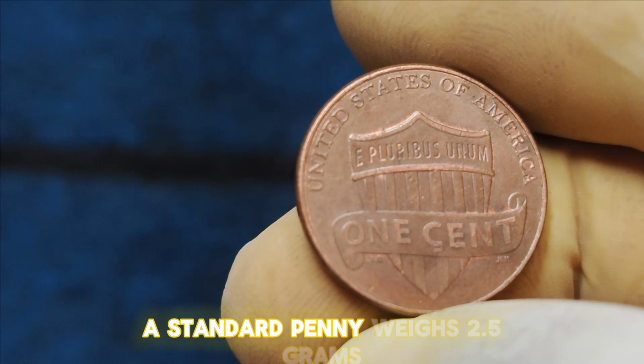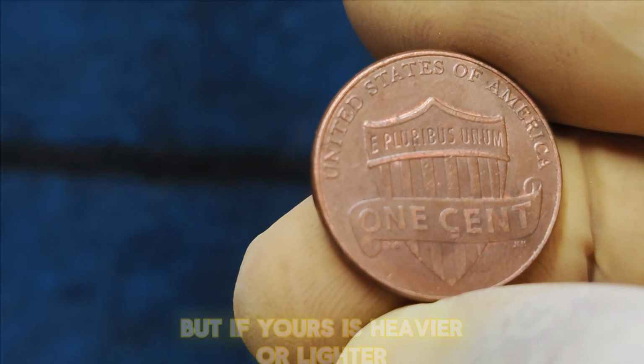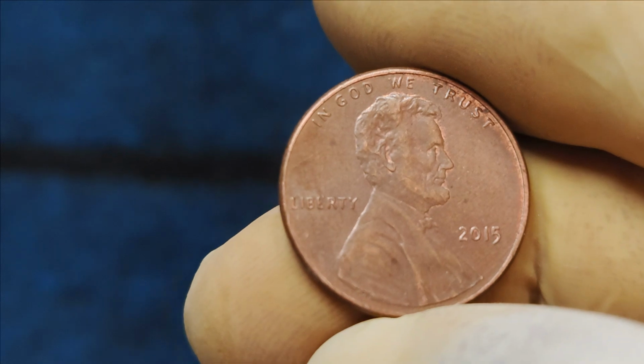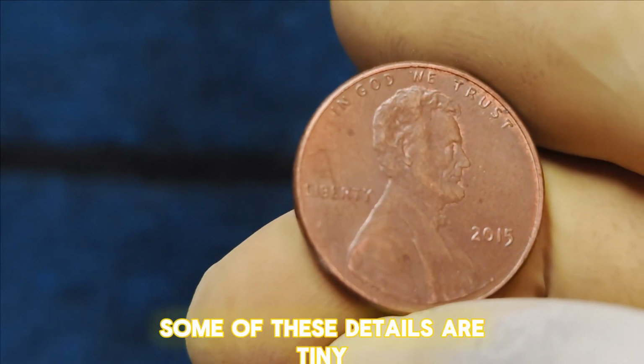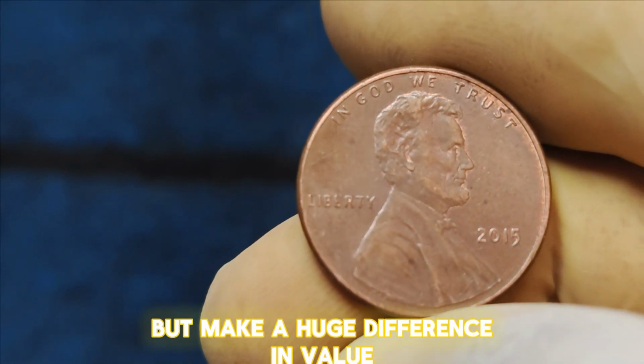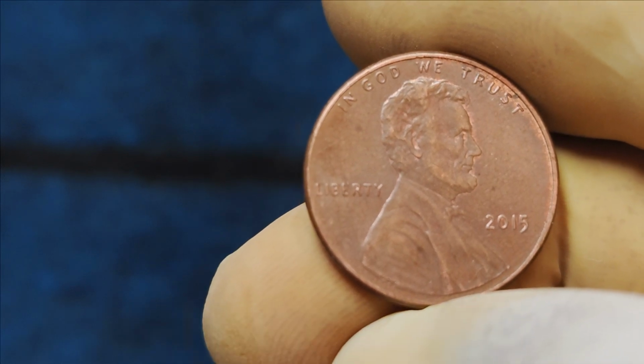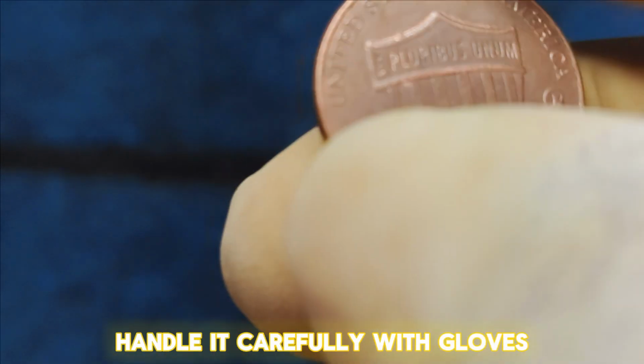A standard penny weighs 2.5 grams, but if yours is heavier or lighter, it could be an error coin. Some of these details are tiny but make a huge difference in value. Don't clean it. Cleaning coins can destroy their value. Handle it carefully with gloves.